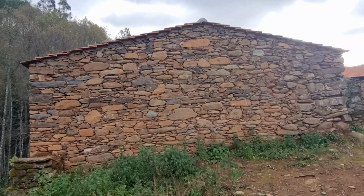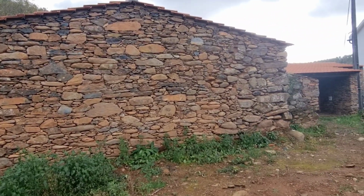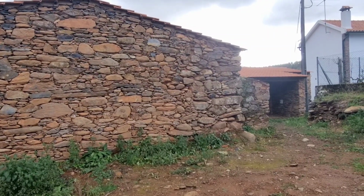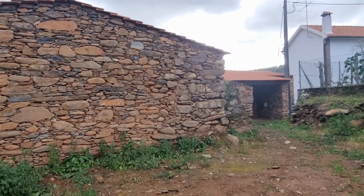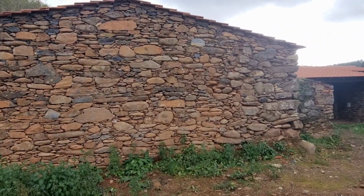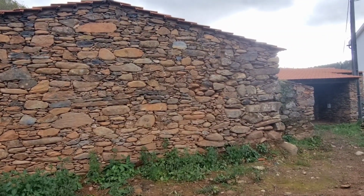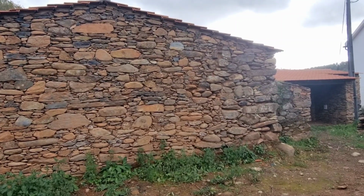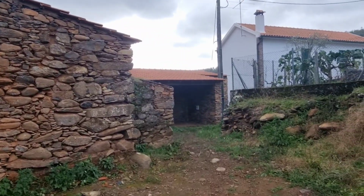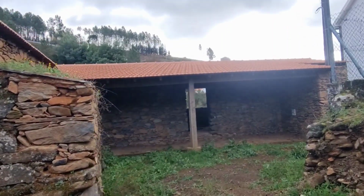That's beautiful stone. The building was fully renovated structurally. Now the owners can finish inside as they want. So in a way this is a good thing because you have a blank canvas. 3,080 square meters of land. And the total building area is 223 square meters, of course. Wow.